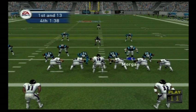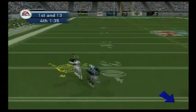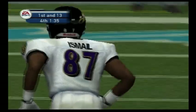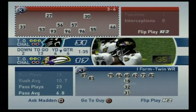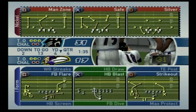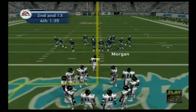Split backs this time. Durback drops back, passes left. Ismail was the intended target. Durback looked a little uncomfortable in the pocket there. Yeah, they practice this play again and again during the week to prepare. But simulating how the defense is going to react is a very hard thing to do.